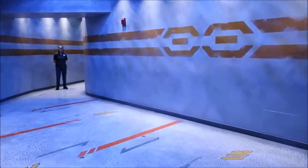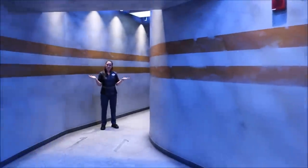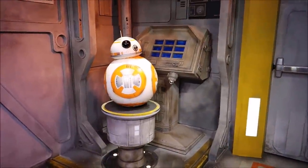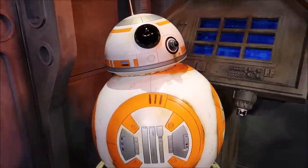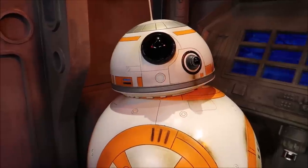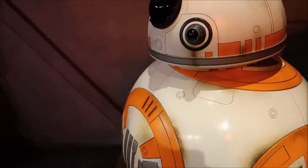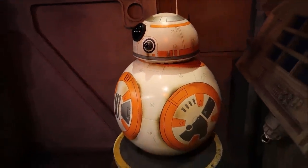And since we met Darth Vader and Chewbacca, we might as well meet BB-8 because there's no wait. You're right. Hey. Look at that little guy. Hello. This is Patrick. Thanks for your hospitality, BB-8. Have a great day. Safe travels.